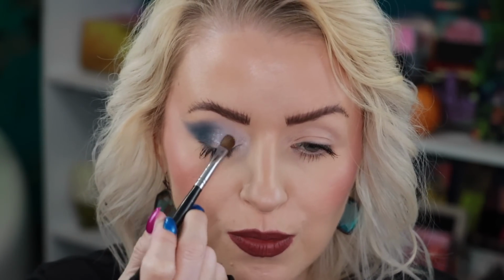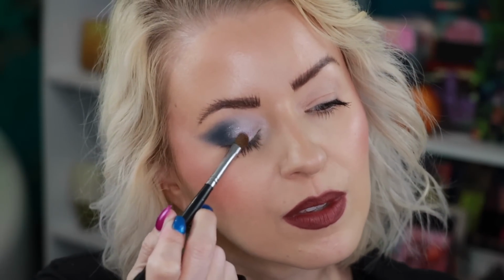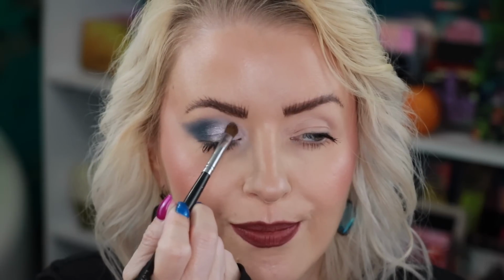Now we're going to go into that pink shade called Snowbow. I'm taking that on my damp Morphe M124. Hey, where's the pink? Maybe because I put it over the gray, it's looking more silver. I wanted more of a pink tone.